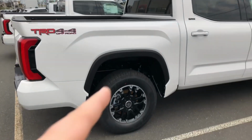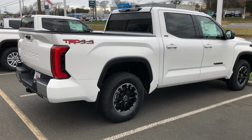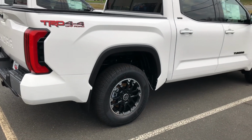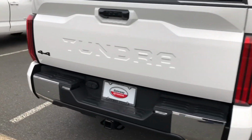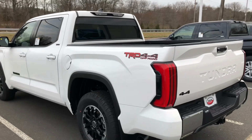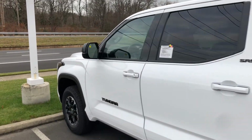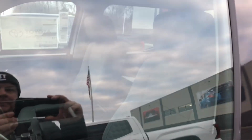Not a bad looking truck. Got the Bilstein shocks poking out there. A lot of people like the 18-inch wheel and tire setup. They are 265/70 R18. They're the Michelin LTX Trails. A beautiful truck. You get the chrome rear bumper plates because it is TRD Off-Road. And it blacks out the badges. Blackout, blackout, blackout. Here's a good shot of the inside. It does not have blind spot monitoring. Please keep that in mind. Fabric seats. 8-inch screen. But a beautiful truck.